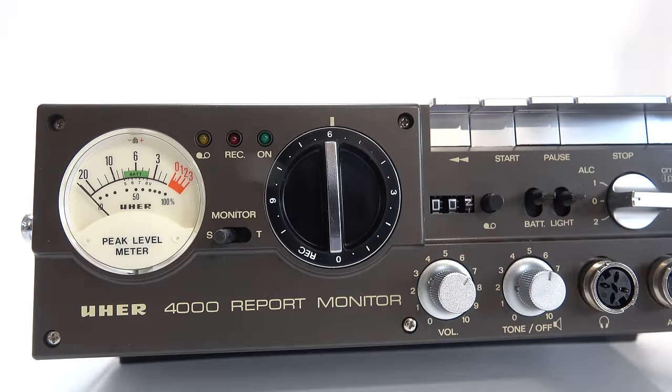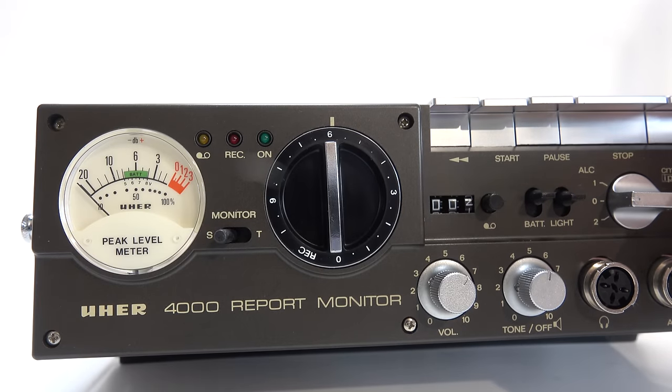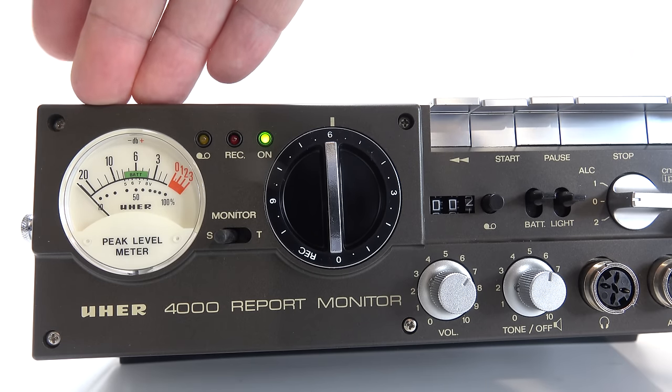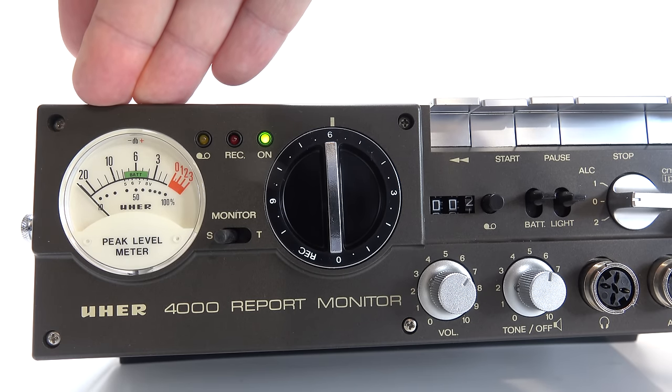Now there's one feature I probably wouldn't have known about unless I'd read that manual, and that's the light. Once you switch the device on, the light doesn't come on here as standard. Like a lot of these machines, it's to save battery power.